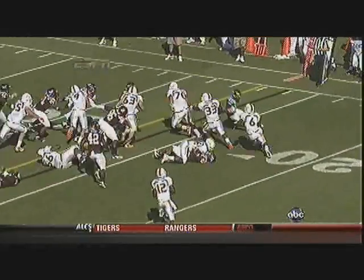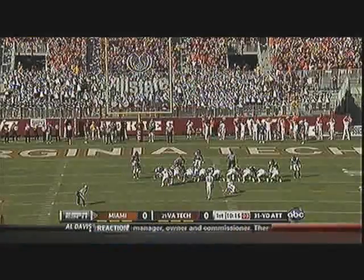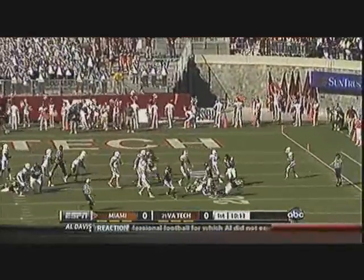Scrimmage, and then there is proper containment from the outside. Fuller then coming back in, making the tackle. Cheer. And they fake it. And Tech is there.